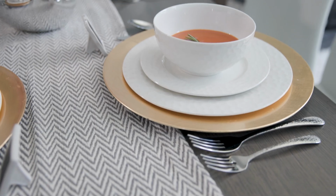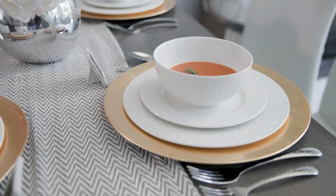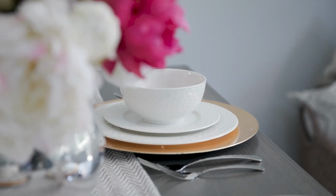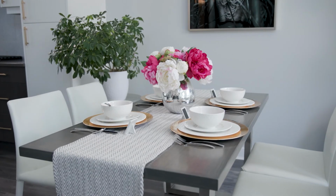These are my everyday dishes, and I love them because they're white. You really see the food inside and the colors and the vibrancy from the food, but they have a little bit of texture with the hammertone around the edge, which makes it a little bit higher end. They're porcelain, so they're nice and light, but they will break easily. Some dishes are much heavier and harder to maneuver.